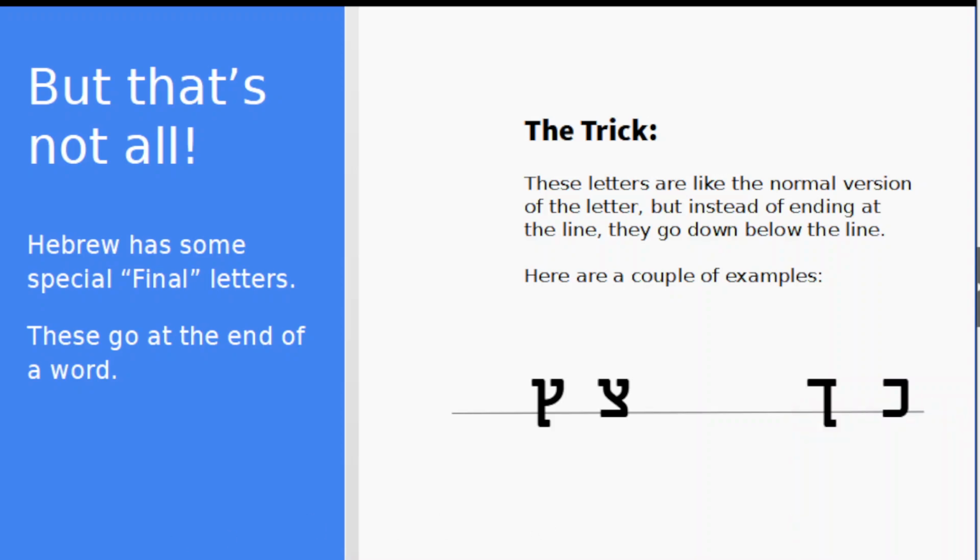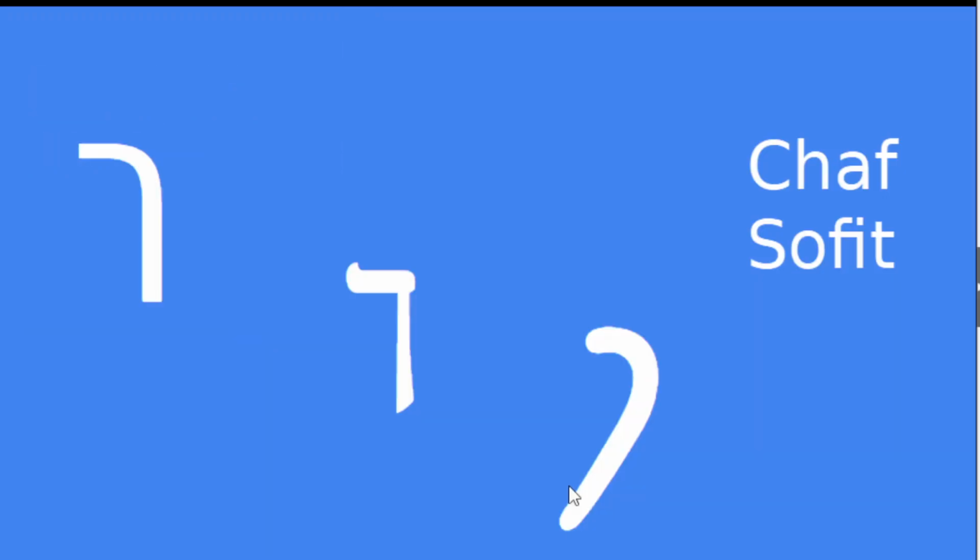Let's get my face out of the way so you can see them better. We've got a kaf and a chaf sofit, and a tzadi and a tzadi sofit. This line is the line that you're writing on. The part at the bottom that's on the line flips down and becomes the tail. Same thing on the tzadi. That line where he was on his knees, he straightens out his legs, flips them down, and now he's standing up.